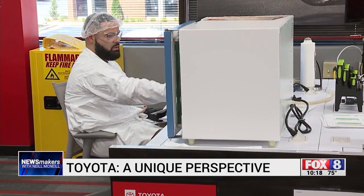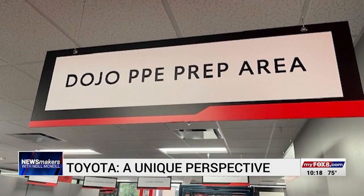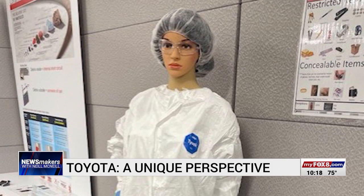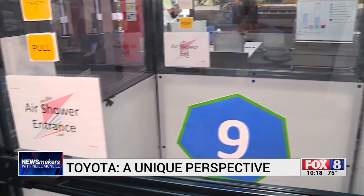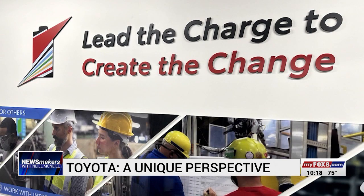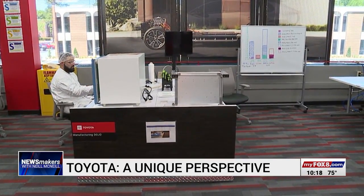And most, if not all, the new hires are learning in special training centers, what Toyota calls dojos, including one that simulates making batteries in a clean, dust-free environment. Workers in those areas will have to wear special clothing and walk through an air blow shower to remove any foreign particles before entering their work areas. Mason believes this type of environment will help close the gender gap that exists not only within the automotive industry, but in other STEM-related fields.